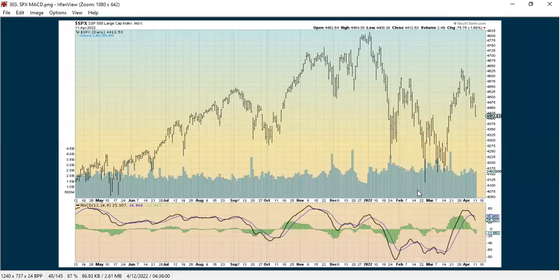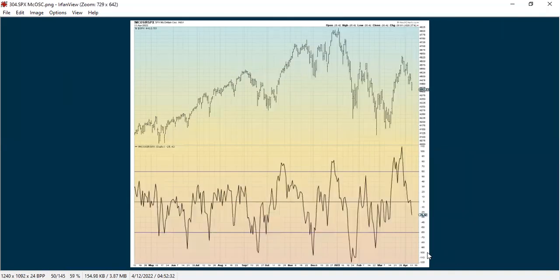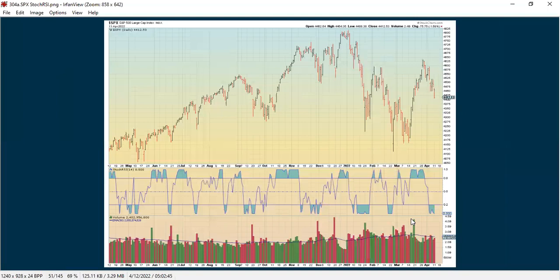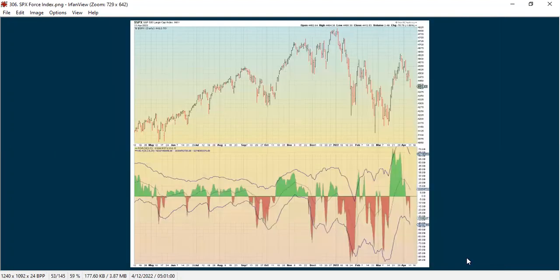MACD has crossed over negative and is declining. STO, declining based on price, declining based on volume. McClellan oscillator, below zero and declining. Stoke RSI, extreme negative. Williams percent R, extreme negative. So you could make a case that in the short term, we're becoming oversold.